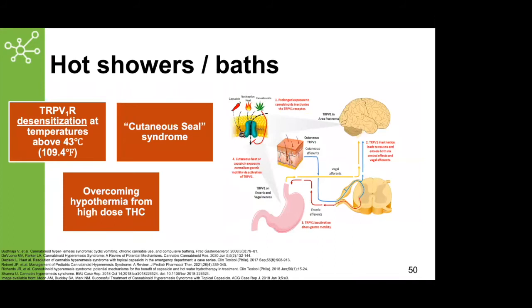Hot showers and baths, they also promote TRPV1 receptor activation and desensitization at temperatures above 109.4 degrees Fahrenheit. There's thought to be what's called this cutaneous steal syndrome. Now, what happens when we're activating these receptors? We're feeling heat, yes, but we're also promoting vasodilation. This vasodilation is going to alter splanchnic blood flow from the GI tract and move it more towards the surface, which is thought to help alleviate symptoms. And this is also a means to overcome the hypothermia caused from high-dose THC.